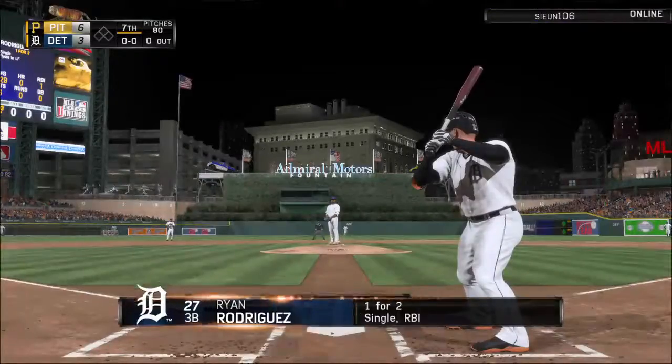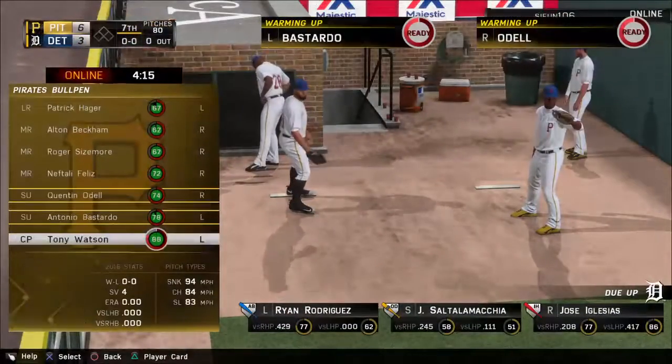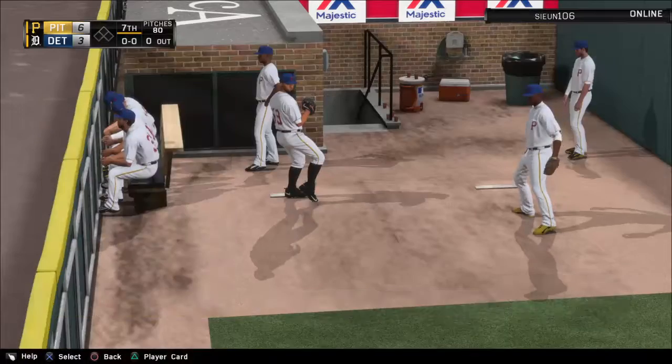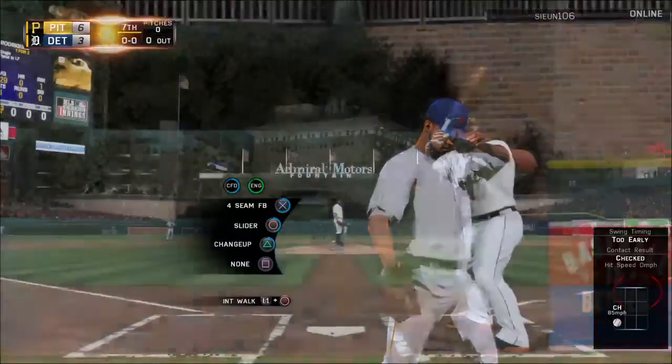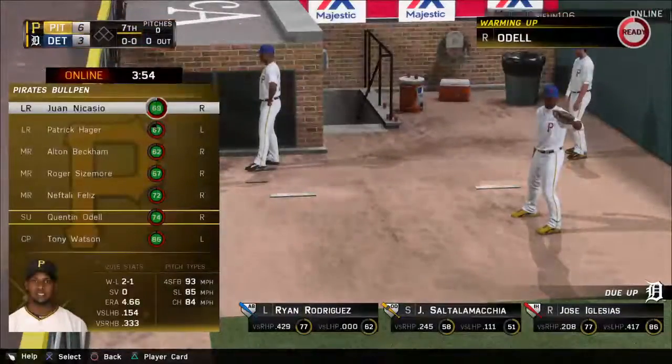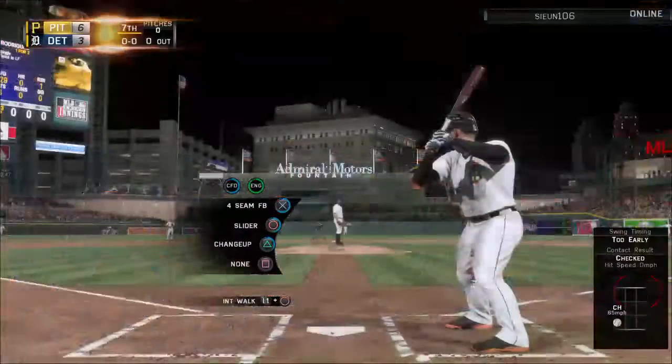Ryan Rodriguez will dig in now. A single and a fly out for him in 2 trips thus far. And you know, I think he's had a good approach in each of his first 2 at-bats. He seems to be seeing the ball well and putting some decent swings on it. Antonio Bastardo will get the ball now as he'll take over on the mound to start the home 7th.